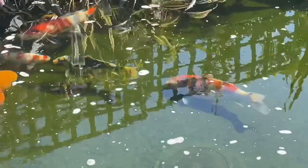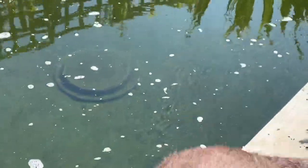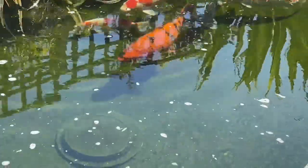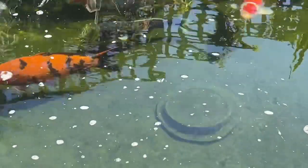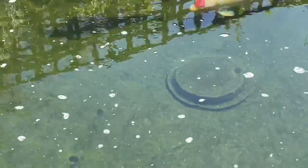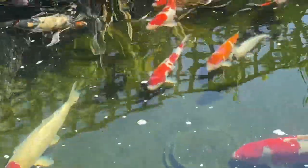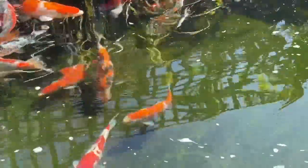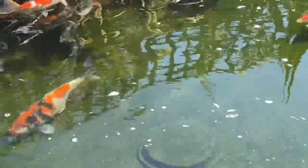So these are for sale as well then? Yeah. I thought this was your personal pond. No. The only fish that's even got a name is the cow, which is the black and white one. All the other ones are just fish. Well, the only one I would definitely not sell is the mirror, because my boys chose it when it was a little inch thing like this. Oh, that's crazy. It is a bit of a beast, isn't it?